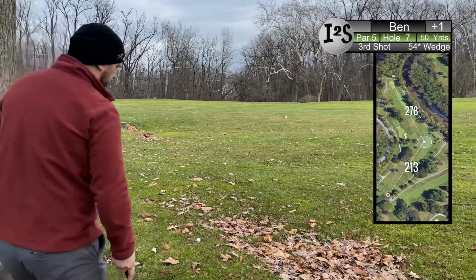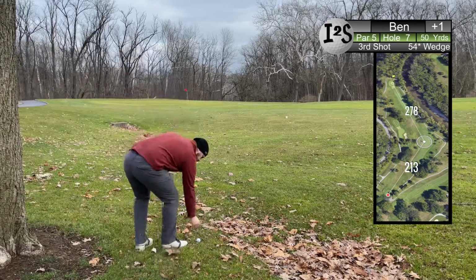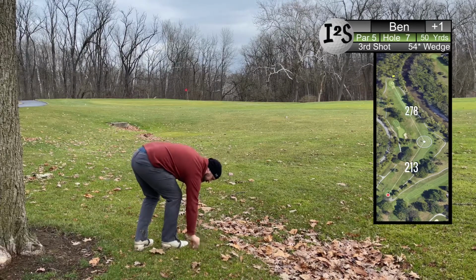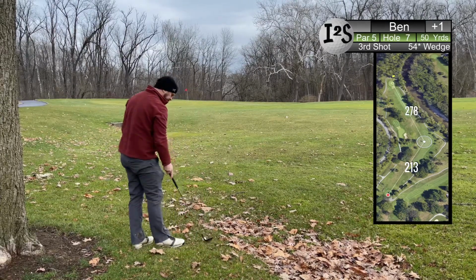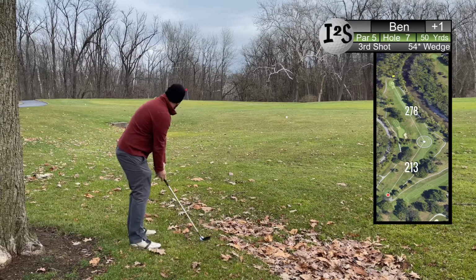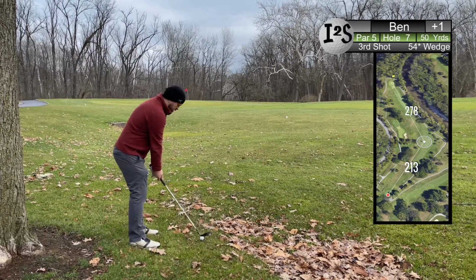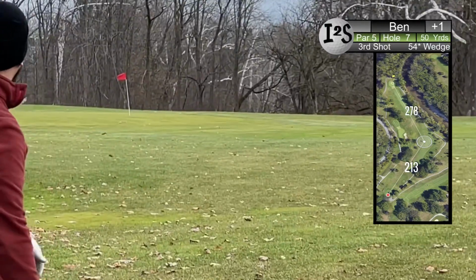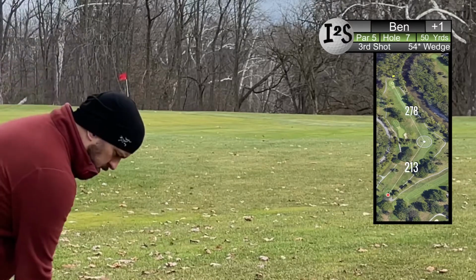Got about 50 yards left. Hey, buddy ball. Yeah. Well, that was fun.